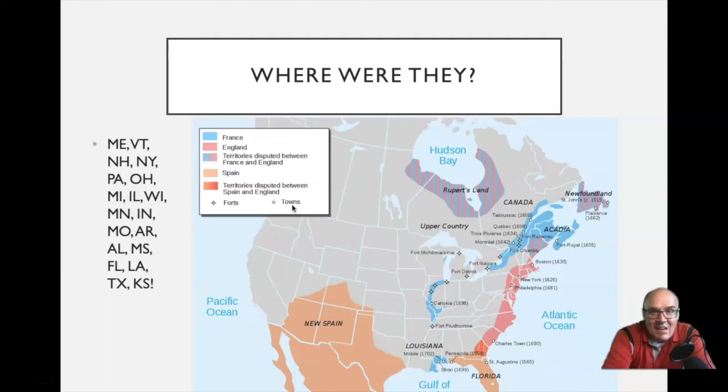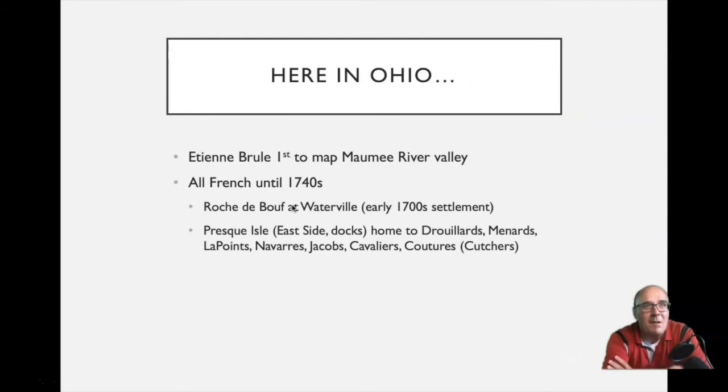It's just kind of stunning, really, how much of what's today the United States at one point or another was part of France. And we so often think about this nation's English heritage, and in the Southwest, they often think about the nation's Spanish heritage, and seldom do we think about the French heritage of so many parts of our country. Here in Ohio, one of those coureurs de bois is a guy named Etienne Brulé.